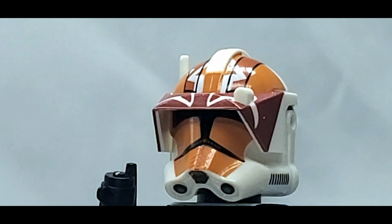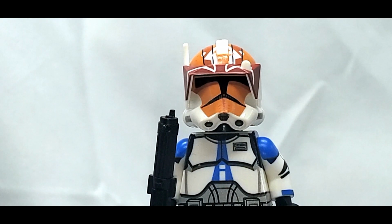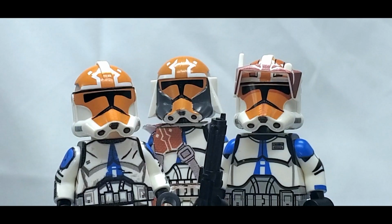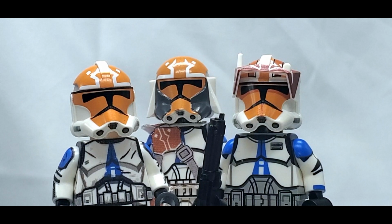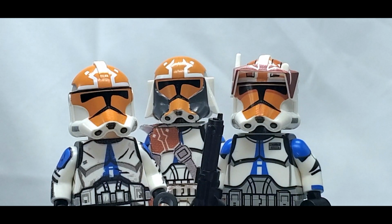Now one small downside with this again is that these visors don't really stay on, and sometimes just don't stay on straight, which ends up looking something like this and a little off. But still, it's a great looking minifigure. Here's another angle showing you that not only did the visor not want to stay on, but the slight differences between the other versions of the 332nd helmet, between like a normal trooper, a heavy trooper, and then of course Captain Vaughn here. This Legion is quickly becoming one of my favorite of the clone troopers, even though the Wolf Pack is still my favorite.